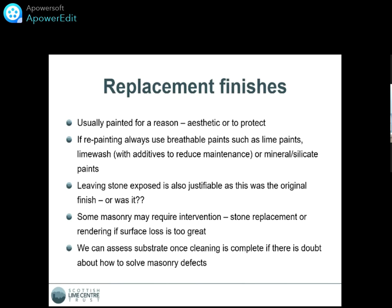If you are then deciding to paint the building, always use breathable paints such as lime paints or lime wash. Lime wash is the most traditional method. And you can get additives which you can add to lime wash to make it slightly more water repelling, slightly more pigmented, before you then get to the extreme end of the scale, which is mineral and silicate paints. Like I said, they are very good and technically durable, but they're irreversible, and in conservation terms, we try and make everything reversible when we are repairing buildings. We could also just leave the stone exposed if the stone is in good condition, if it was meant to be that way when it was originally constructed.